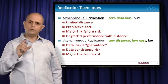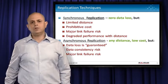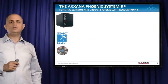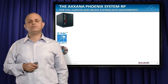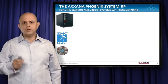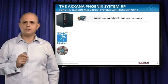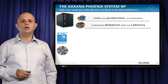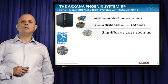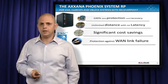It's a new system, a shift in paradigm that will basically take all the merits of synchronous and asynchronous and throw away all the disadvantages. This is the Axana Phoenix system, and it's combined today with RecoverPoint from EMC for the VNX system, for vBlock 1, and of course for the Clarion. What we provide with this system, with the new Axana system, is 100% data protection and recovery, just like synchronous replication. Zero data loss. Unlimited distance. Go to the moon as far as we're concerned. No latency. Synchronous latency. Even if you're doing asynchronous replication, we are going to significantly save you money, and I'm going to show you how.